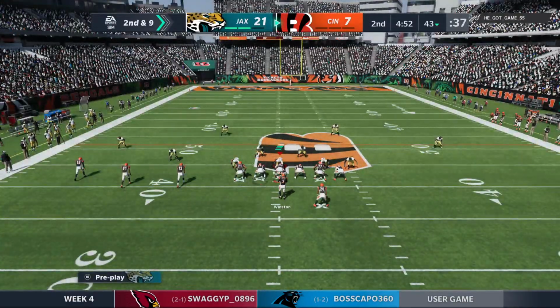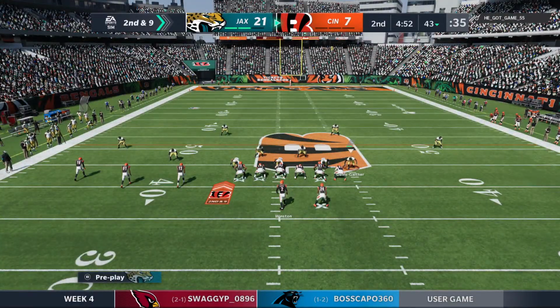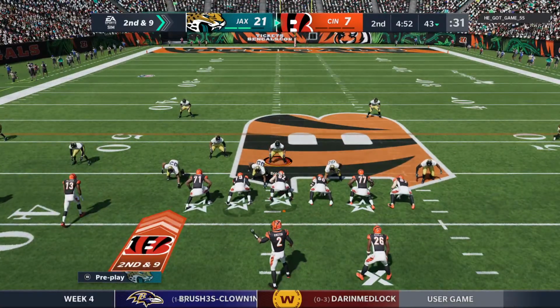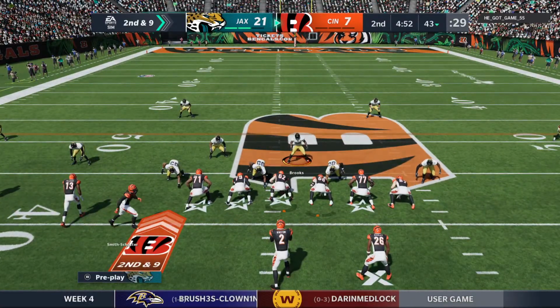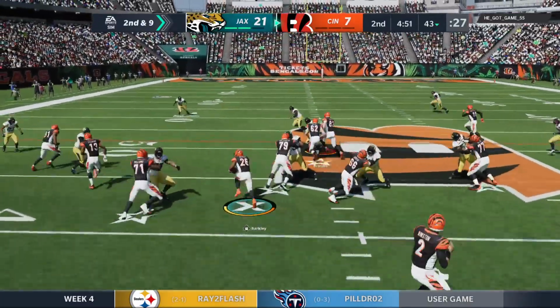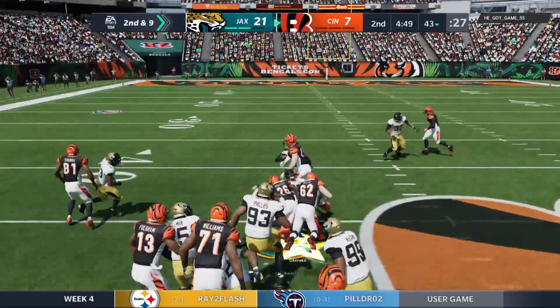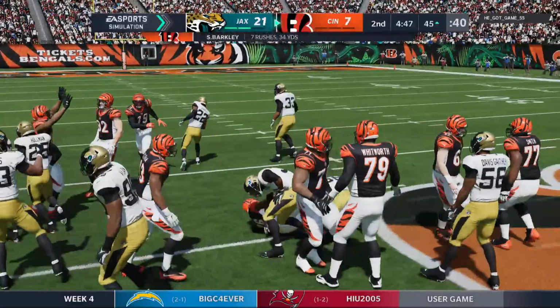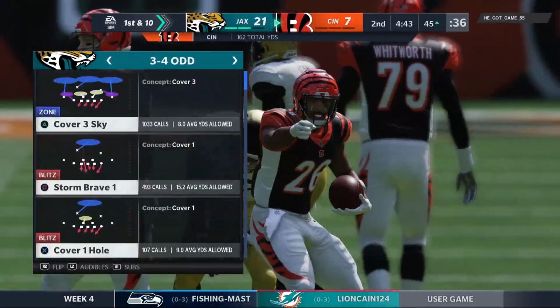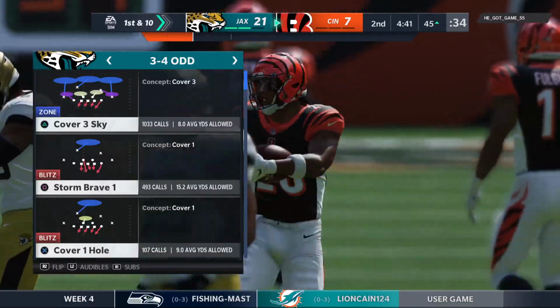Here's 2nd and 9. A give to Barkley out of the gun. And he'll be taken down across the 50 at the 45 in enemy territory. A gain of 13. It's a first down.